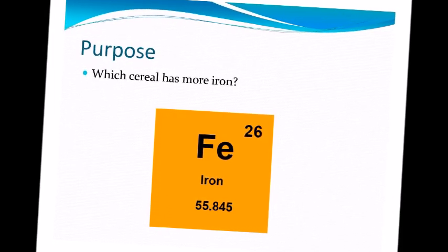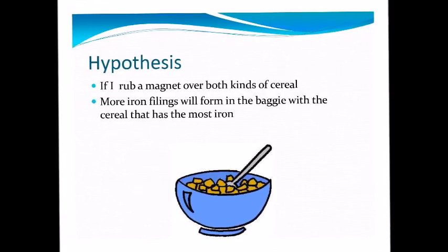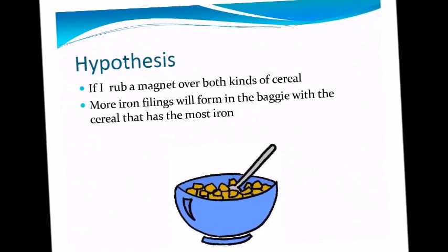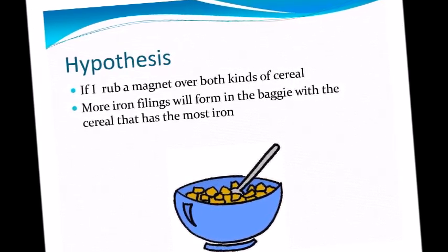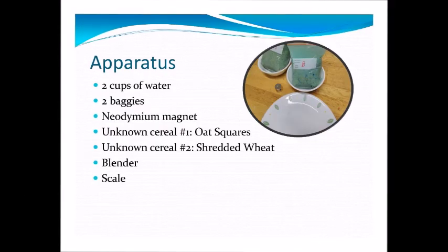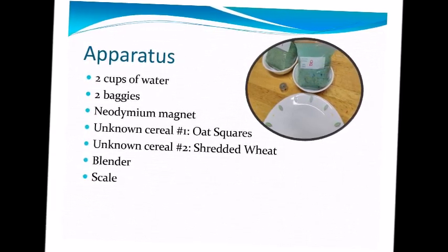The purpose of this experiment was to find out which one out of two unknown kinds of cereal has more iron. A hypothesis is a prediction that explains the experiment that you are conducting. My hypothesis for this experiment was that if I rub a magnet over both kinds of cereal, more iron filings will form in the baggie with the cereal that has the most iron due to different amounts of iron put in by cereal manufacturers.